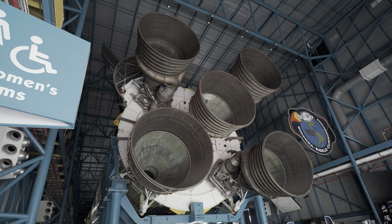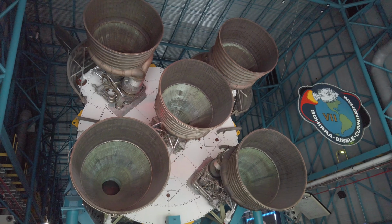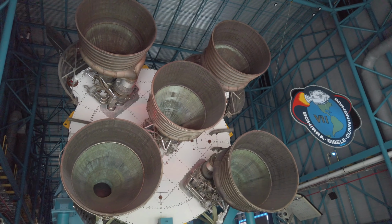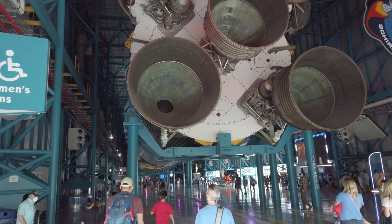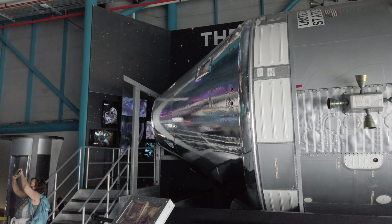And here is the Saturn V rocket on its side. These are the massive F1 engines of the first stage. This is a command module and service module from the Apollo program that was unused.